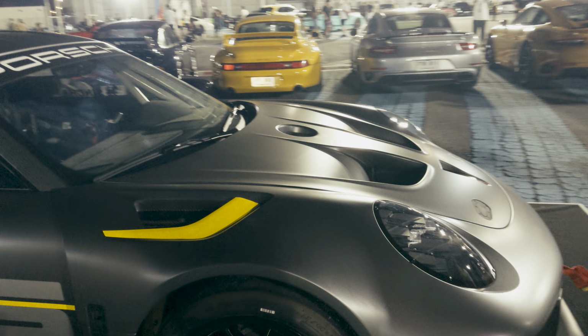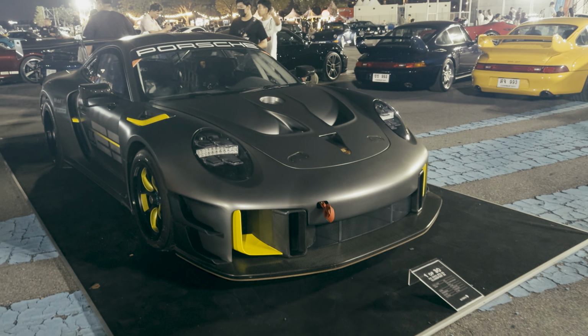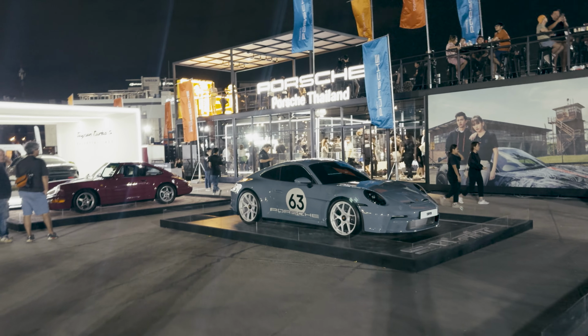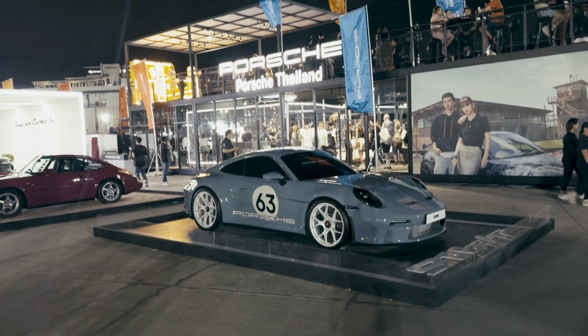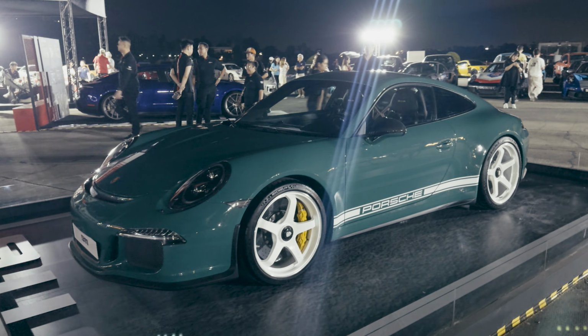Basically a car for rich people who can't really drive that well to go really quickly. So you can probably lap a track quicker than a cup car in that. There we have a 911 ST and a 911R with aftermarket wheels.